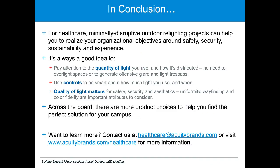So in conclusion, because we have tons of questions that I really want to get to, think about outdoor. It's minimally disruptive for your healthcare facilities. You can realize your organizational activities around safety, security, sustainability, and experience. And I'm not just talking about patients. I'm talking about your staff, looking at you, night shift nurses and security.